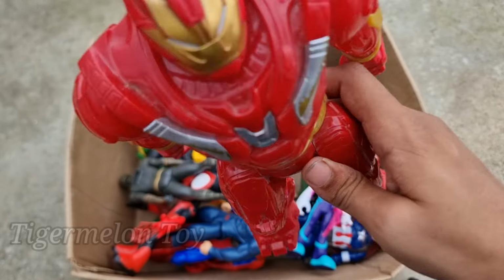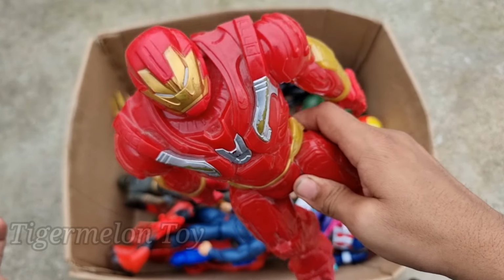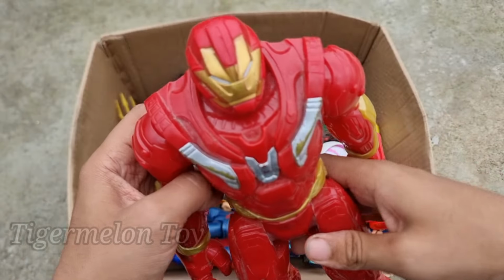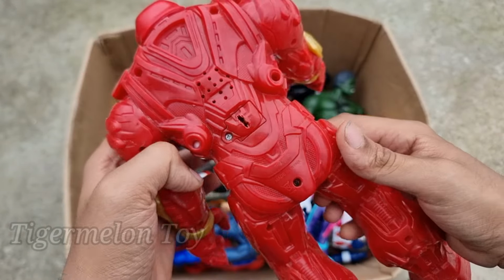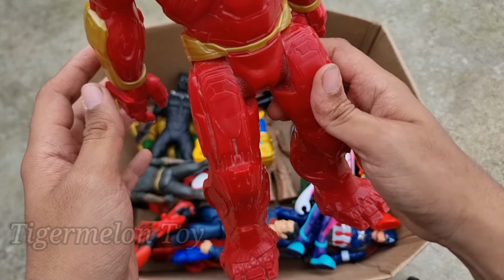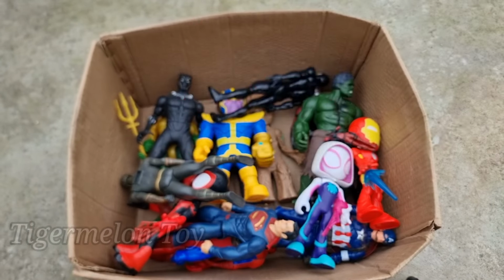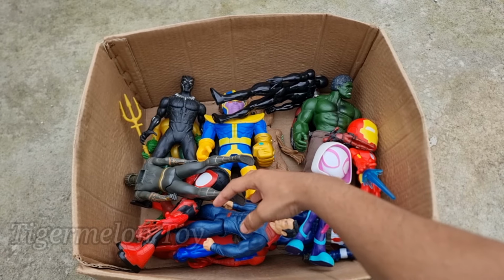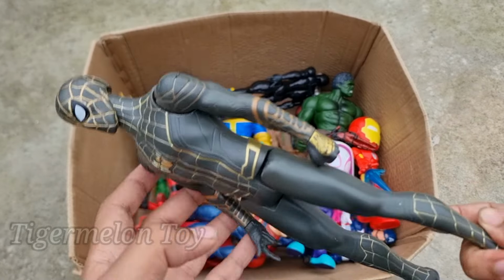Wow, guys, Iron Hulkbuster is very strong and very heavy, guys. He is full of heavy metal suit, guys. This is such a scary superhero, Iron Hulkbuster. He's so heavy, guys. Wow, but still can fly. Amazing. Using gas. Wow, amazing. Now, who is this one, guys?